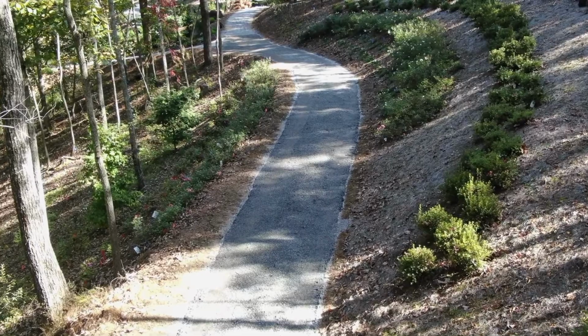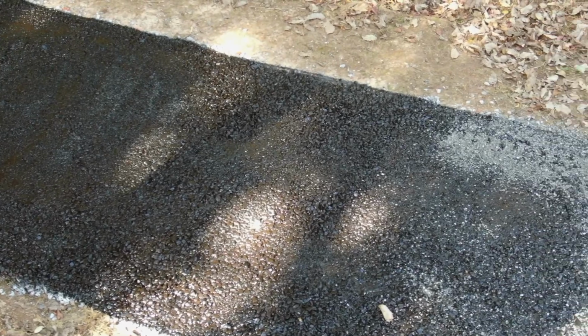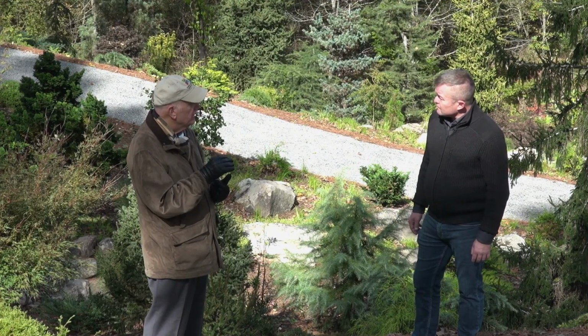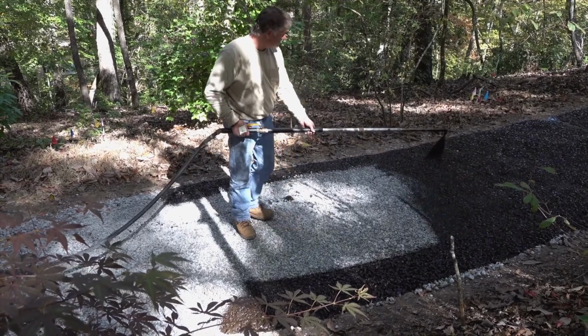Now the other thing you've got to think about is once you get it graded and you put it in, what is the surface that you're going to choose? Right. Well, I chose a special surface called chip seal. And what chip seal is, it's a liquid asphalt heated at a temperature of between 150 degrees and 185 degrees. It is so hot it becomes liquid.